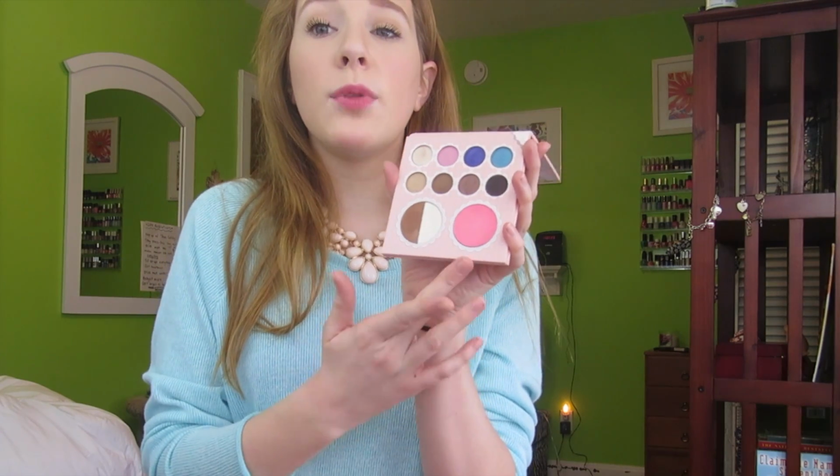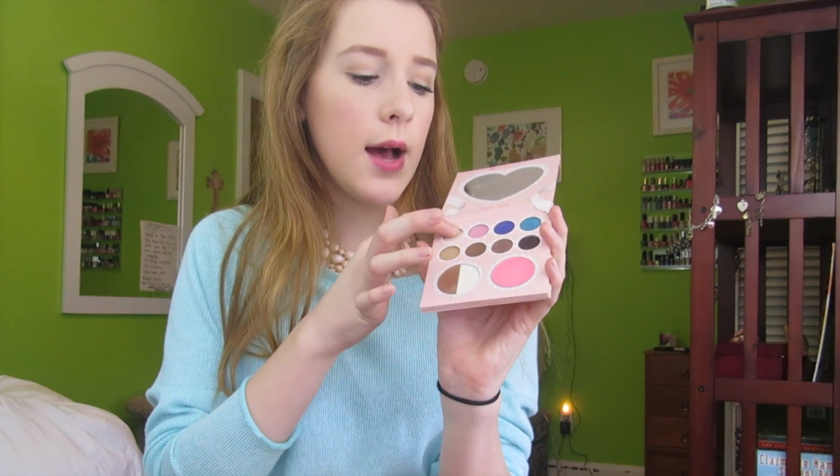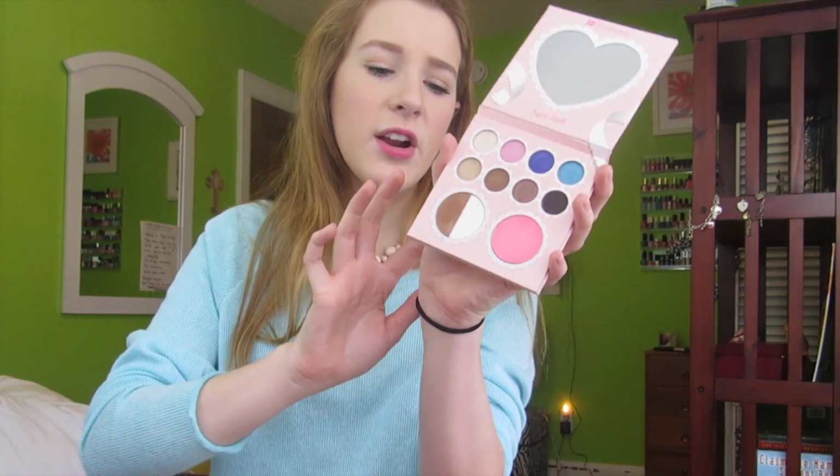I love the blush and the highlighter. The contour color is way too dark for me, but I have been using it as an eyeshadow. I think these eyeshadows are gorgeous. This champagne color is really pretty, but it's very chunky glitter, so I have to be very careful when I use that. A lot of times I will use the highlight as a lid color, and I just think these are so pretty.